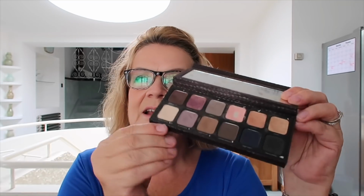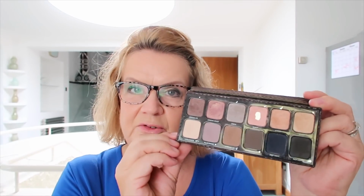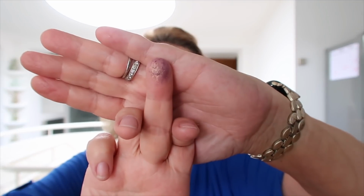Life is not perfect. Anyway, this, as you can see, is well used and well loved. This is pretty neutral, this palette, but it's got these beautiful pops of little pink here, and this colour here is like a gold shimmery purple. I've got nothing else like this in my collection. It's really unusual. Let me just swatch that for you. It's got that lovely gold glimmer through it and it's purple. It's just really unusual. I really like it.